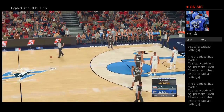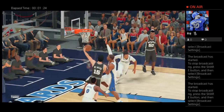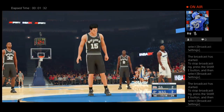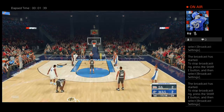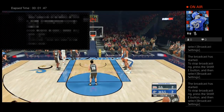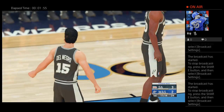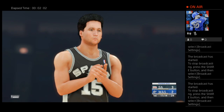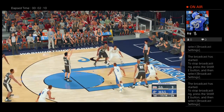And foul on the shot, so he'll get a chance at the line. Yeah, way to play in attack mode and get to the line. First trip to the line for him here. Shooting for San Antonio, Vinny Del Negro. 2 shots. Free throw good, Del Negro. And he makes both free throws.